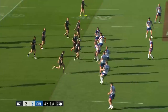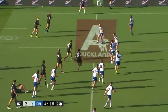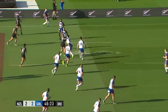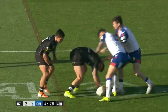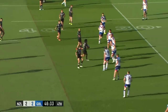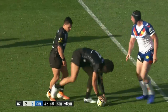A bit more space being afforded to both sides here in the second half. It's an offload from Wairia Hargreaves. Now Hughes runs. Michael Klokstedt. Nice net gain from the Kiwis on that play, from the offload originally from Wairia Hargreaves, now Blair. Cruz! He's again on the fifth tackle.